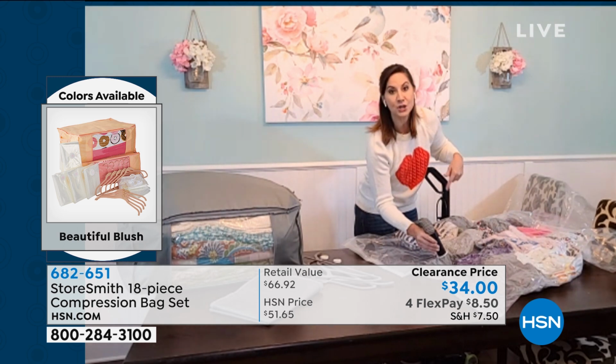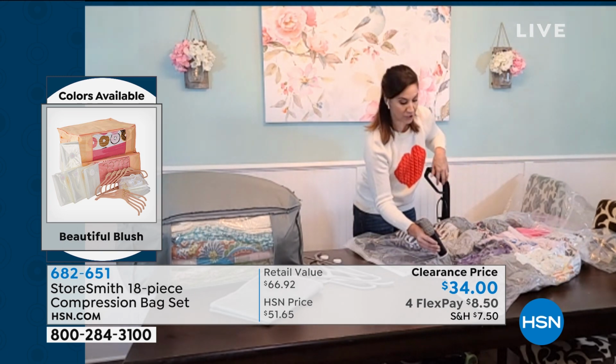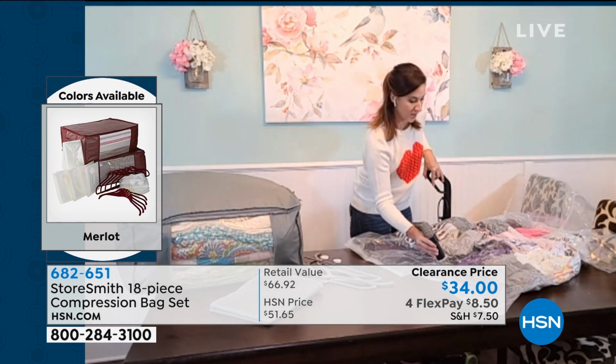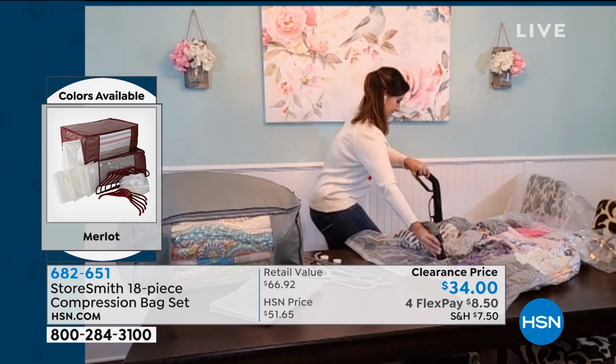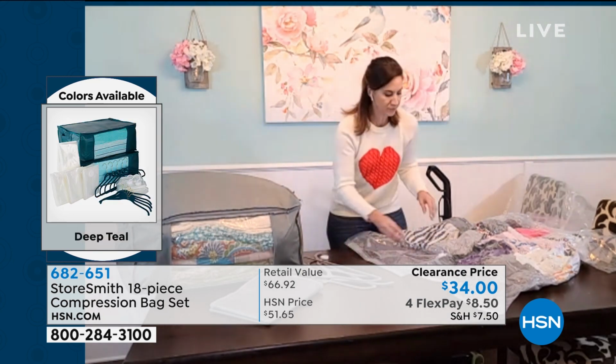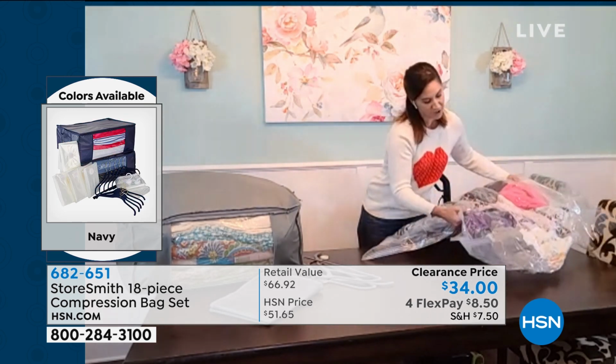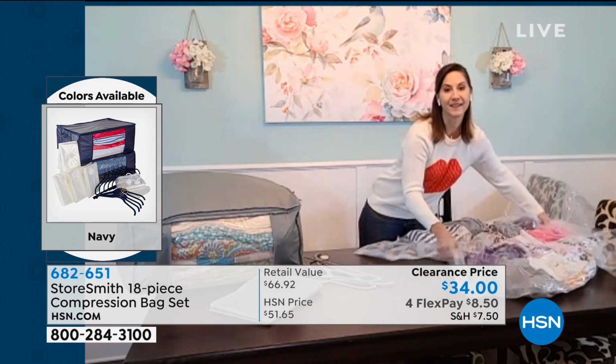What you're doing is you're protecting it from dust, from dirt. No mothballs are going to get in here. You don't have to worry about the moisture. So as you said, go store it in that storage facility. You don't have to worry about anything getting in there, right? A whole winter closet in one bag. That is awesome.